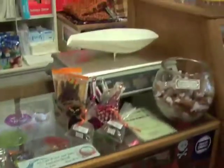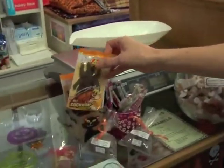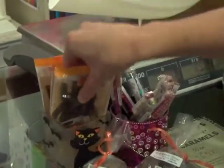Is that a Jelly Belly Spider there? This? Yeah. It's actually a cockroach. Oh, that's a cockroach. It's a gummy cockroach. Yes.